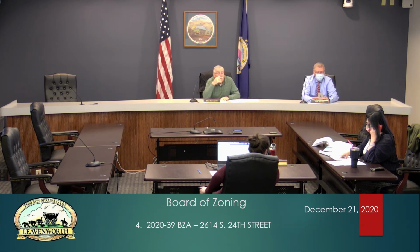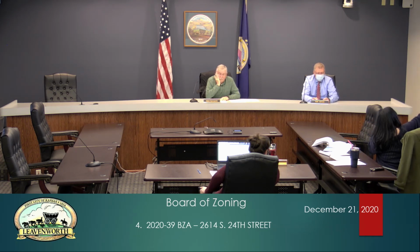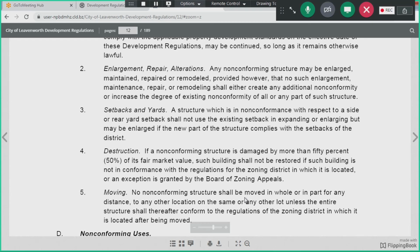Well, I would think agree, because this exception states, where are we at? Can you scroll up a little bit? 4. If a non-conforming structure is damaged by more than 50% of its fair market value, such building shall not be restored if such building is not in conformance with the regulations for the zoning district in which it is located, or an exception is granted by the BZA. But we can't grant an exception for a setback. You're not granted the exception for the setback technically, you're granted the exception to rebuild the non-conforming structure. But A says the proposed exception complies with all provisions of the development regulations, including intensity of use, yard regulations, and use limitations.